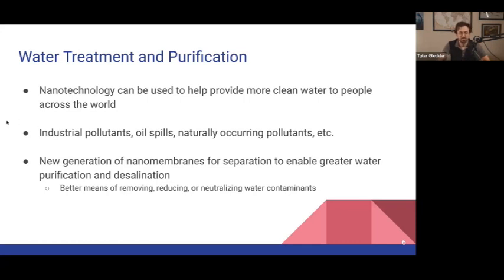So this includes also industrial pollutants. Oil spills is one that I'm sure we're all sadly too familiar with. We have naturally occurring pollutants, which I'll talk a little bit more about later. Really any type of pollutant in water, including just salt, can be addressed with these technologies. And again, this is performed a number of different ways. The main exciting direction here is with what's known as nanomembranes.